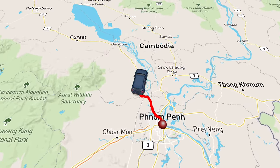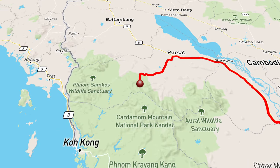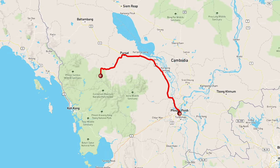We start this episode leaving Phnom Penh in search of a track we found on Google Satellite that leads through mountainous terrain to the Persat River.